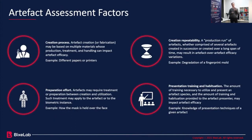And in doing that, there's some means by which we might assess the different types of instruments that go beyond just categorization of a species of presentation attack instrument. So this might be the creation process, so subtle differences in the creation process of that artifact. It might be for a paper mask, different papers, different printers. These might produce differences subtle to our eyes, but in the context of a system can produce vastly different outcomes.